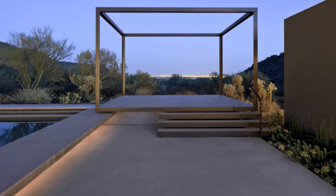Proof that space need only be defined by the simplest of gestures, here the lined volume of a cube marks a place and space in the landscape. Defining, marking, and creating space is architecture.